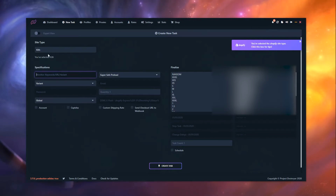Essentially, for Project Destroyer, what you're going to want to do is have two captcha solvers open, one with checkout and one with checkpoint, and you want to have about 2 to 3 tasks on your local host. Kith and DSM NY are really strong in their bot protection and also their proxy protection, especially DSMNY. Your proxies will become throttled, and that's not even your fault. It's just the proxy protection.